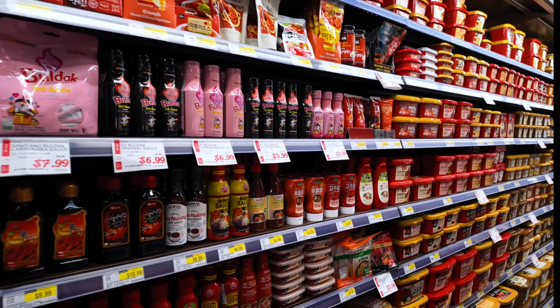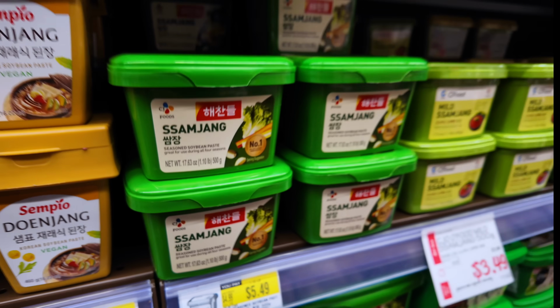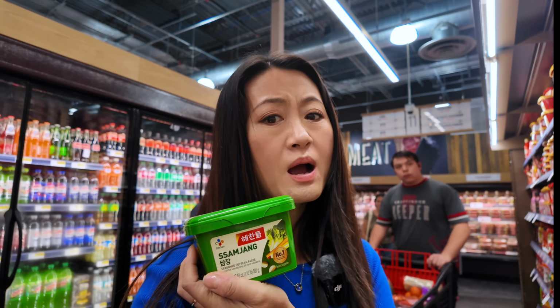Let's go get my top kitchen staple ingredients, what we can find here. Oh, so many sauces here. This is a Korean soybean paste. It's a little different from Chinese ones. Probably very similar. I'll just get it. Grab one. I'll try this.